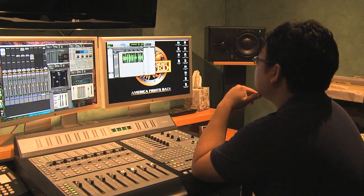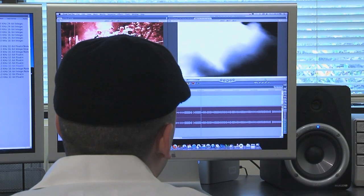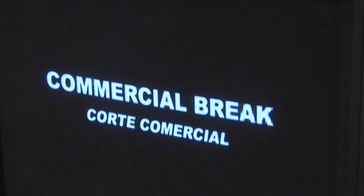On the video end, we can add filters and color correction just to make everything look nice. And then when you put that together, you know, you have a better product than you would have had.